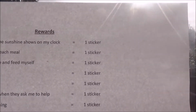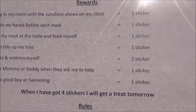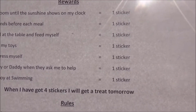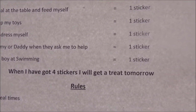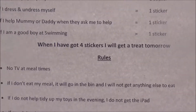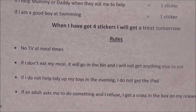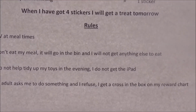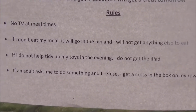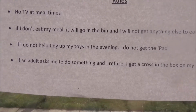Rewards he gets when he does as he's told. So each time he does something, he gets a sticker, one sticker on his chart, and it says here, when I have got 4 stickers I will get a treat tomorrow. And then I've also written down no TV at meal times. If I don't eat my meals, it will go in the bin and I will not get anything else to eat. If I do not help tidy up my toys in the evening, I do not get the iPad.